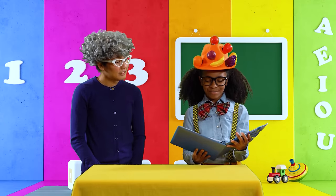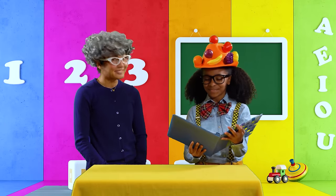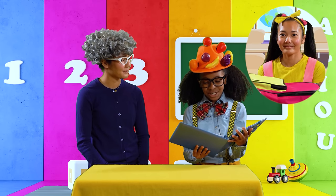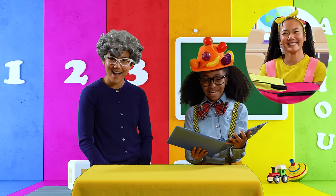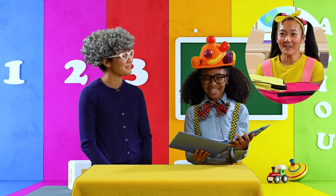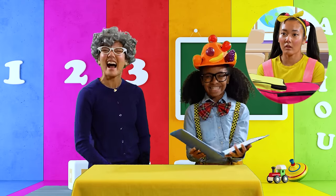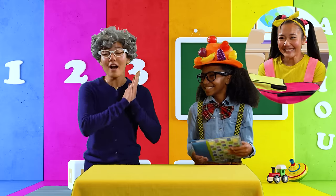The name of this poem is called My Friend Ellie. I have an awesome friend named Ellie. At lunch, we shared peanut butter and jelly. When I need help in school, I know a friend that's cool. My friend's name rhymes with belly. It's Ellie. Bravo, bravo, Alex.